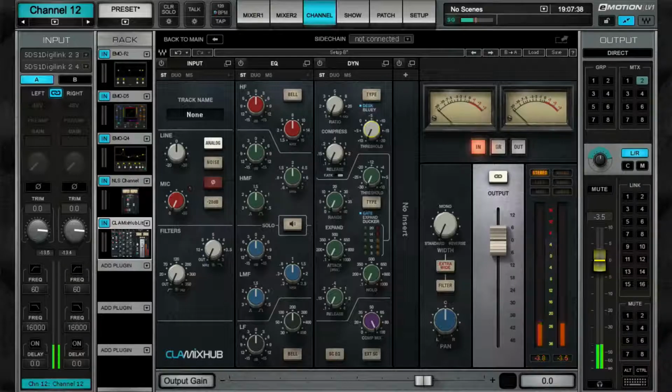I'm using LV1 like a console, right? So on an SSL, there's a line input level, which would be the returns from Pro Tools, or in this case, out of Ableton, into the input of the console. And there's a gain stage right there. That is basically what this knob on the left is. This is your input level, your input gain.